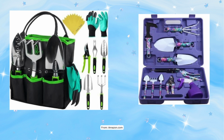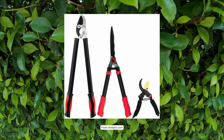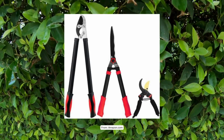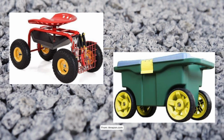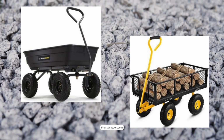Every gardener appreciates a good set of tools in a bag that you can carry around with you to the garden or in a chair that you can sit on as well. Good pruners are essential for trimming bushes, trees, and shrubs. And a little cart and storage are always something that are needed. And who couldn't use a cart, a wagon, or a wheelbarrow?